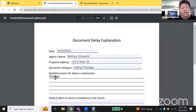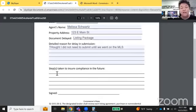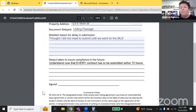Okay, so you could say, I thought I did not need to submit until we went on the MLS. So what are the steps you're taking to ensure compliance? Understand, right? If you're a new agent, I understand now that every contract has to be submitted within 72 hours. So what would be those contracts, right? So when both parties sign something, then you have something that is a contract. But most specifically, your ER and your purchase contract are your biggest documents to that 72 hours.